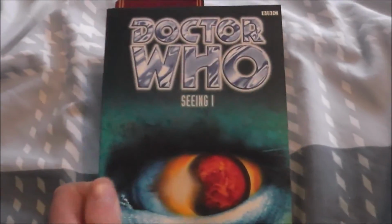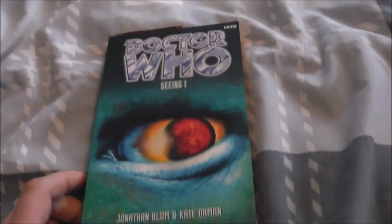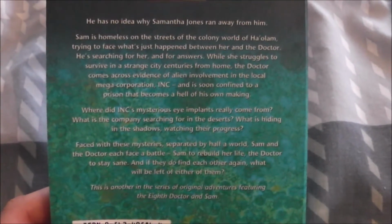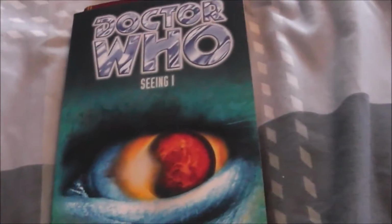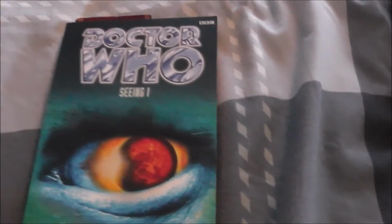Next up is a book which I decided to start reading, and apparently it's meant to be fantastic. Seeing Eye. As you can see, I'm slowly starting to read it. I noticed the contrast on the camera has become really strong. Don't know why that is, but never mind. So Seeing Eye, meant to be a really good story. The description of the book is meant to be really good. Written by Kate Orman and Jonathan Blum, so far it's really, really enjoyable. I'm really enjoying this book, so hopefully it'll be a good ending.